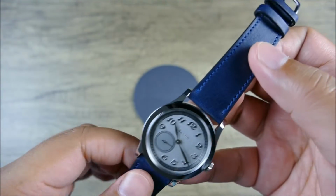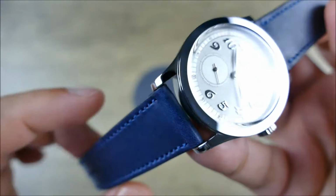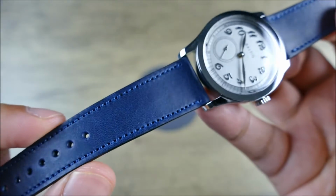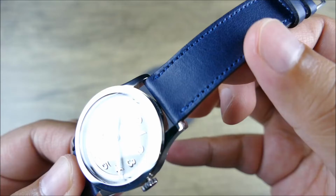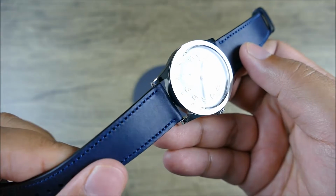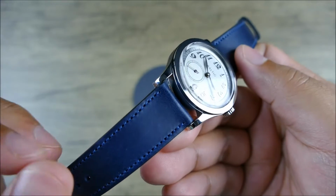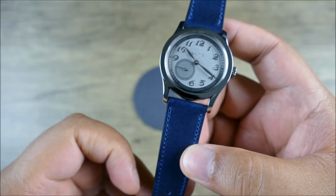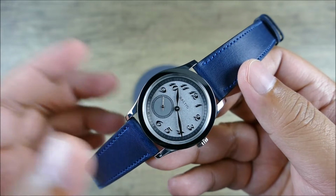So really nice and clean. I love the blue. It's nice and dark. Even though it's not a contrasting stitch, it's actually a navy blue stitch, you can see the way the light plays and how much depth there is to this color. That stitching can still feature a bit of a pop, as it's contrasting against such a luxurious and luscious, deeply colored strap. So I dig that. And you know, again, if it was a little bit longer, it could easily be the strap that I just wear this watch with.